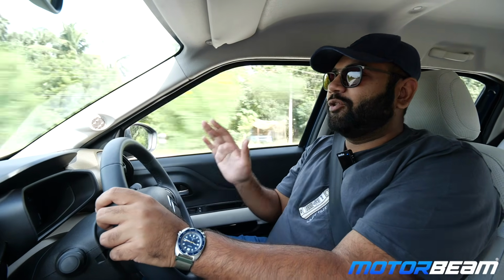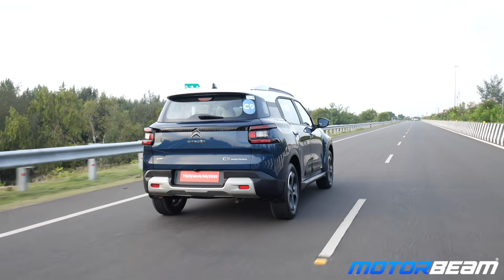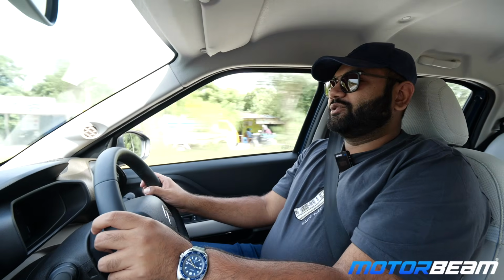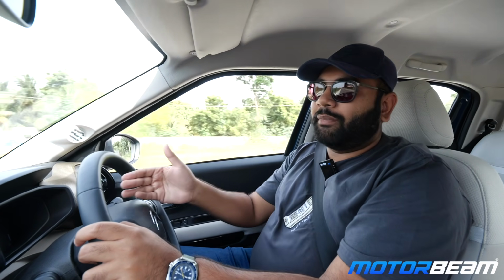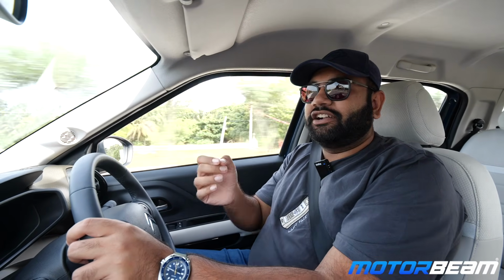So if this car has to sell in good numbers, it has to be priced really well, and they just cannot go wrong with that. So that's that. Now time to clock some more miles. It will be 100 kilometers. We'll go to the same fuel bunk and calculate the real world mileage.